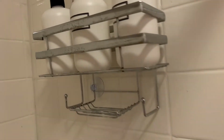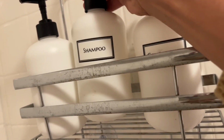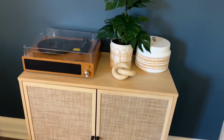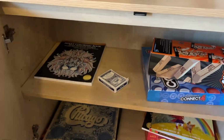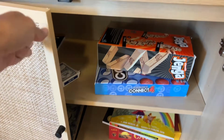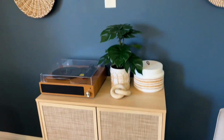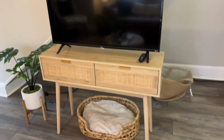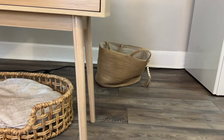Moving on to the shower, we make shampoo, conditioner, and body wash available that I just buy in bulk, and the cleaner refills as it is empty. Moving on to the living room, we have this console that includes entertainment that we provide to our guests. We've got some board games, albums, an adult coloring book, and a previous guest left a child's reading book, so we just left it in there. In the living room, we have a smart TV.